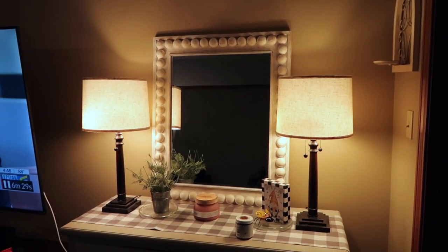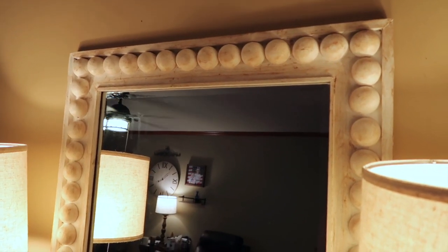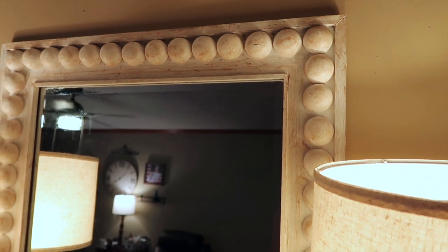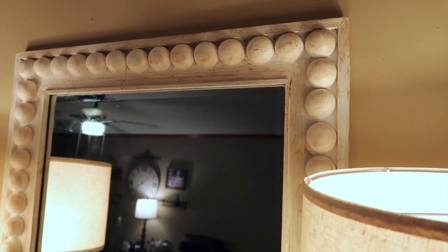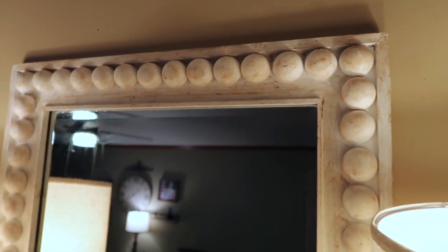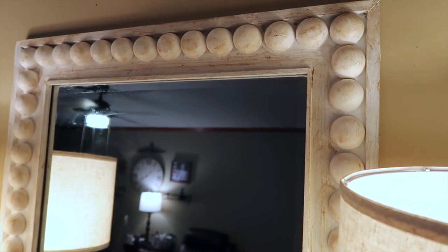I was just going to do an after photo, but I was so thrilled with the end result, I thought I'd come back on just for a minute and tell you what I did. I just painted the frame with some white Apple Barrel paint. I didn't even do 100% coverage. I let that dry. And then since my beads were already painted, I just took some Gorilla wood glue and glued those all around the frame. Let that dry for about 30 minutes.